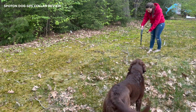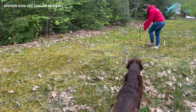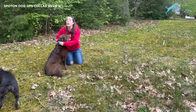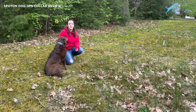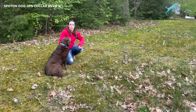I'm going to hold my microphone up close to the collar, and I'm hoping you can hear the sound that it makes. It makes the audible tone 10 feet from the boundary line so that your dog knows when that correction's coming and they have time to turn around. It doesn't just zap your dog the moment that they cross the boundary, and I love that. There are also different settings, which I'll get into in a few minutes, but you are able to set it so that it only makes the audible tone, and there are 30 different levels of static correction as well.